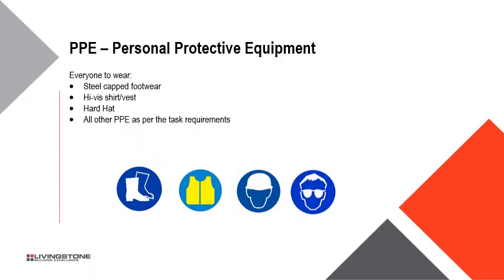PPE, personal protective equipment. Everyone must wear steel-capped footwear, a high-vis shirt or vest, a hard hat, and all other PPE as per the task requirement.